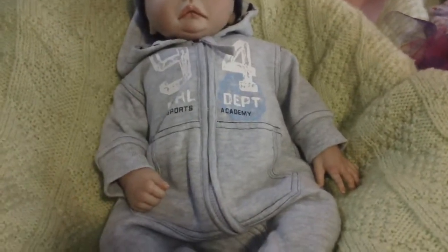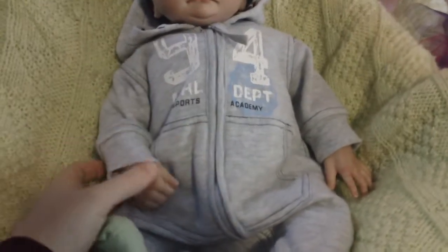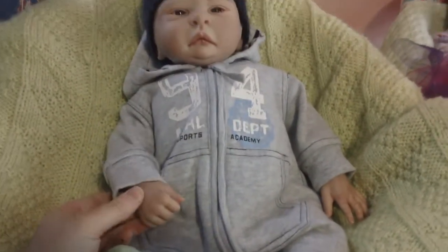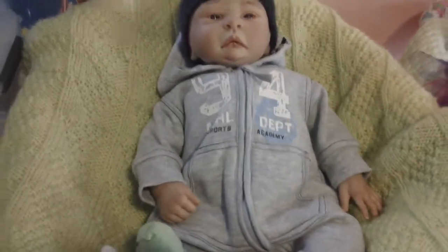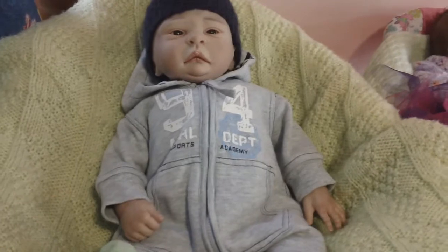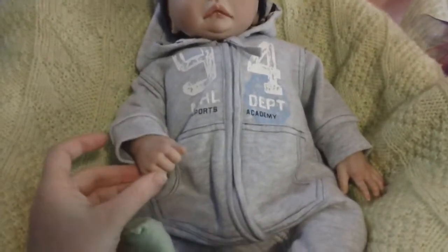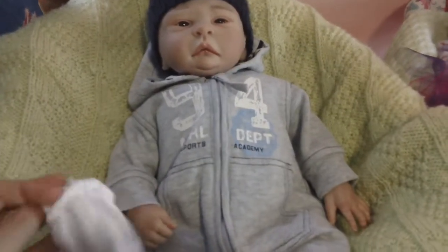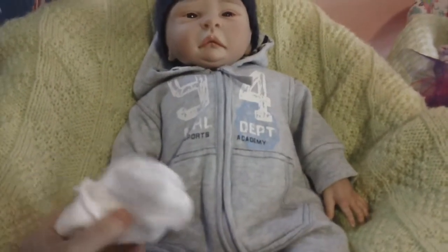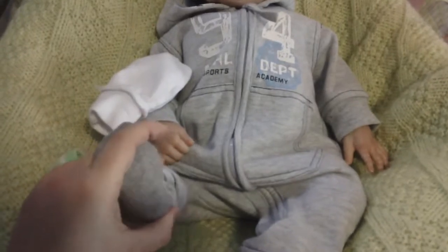Again, it's just a protection thing. When you're holding your reborn, their hands can rub up against your clothing, and especially if you're wearing jeans or dark shirts or something like that, there is the risk of their hands changing colour from pressing up against you. So even though sometimes it's a bit of a pain, mittens are definitely a must, and socks as well, just for the protection of their feet.